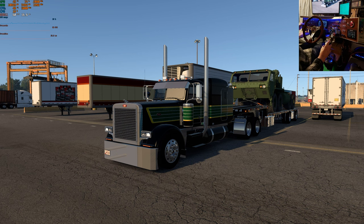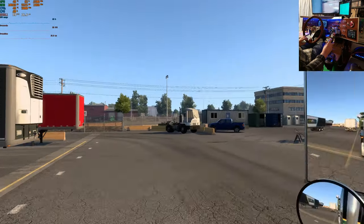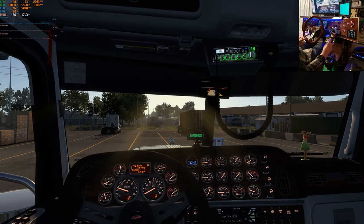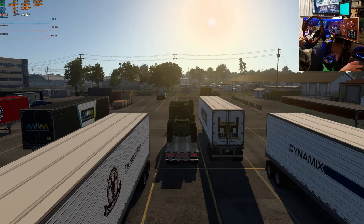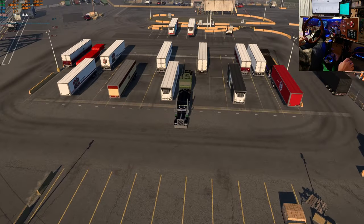So let's pay attention to frame rates here as we get going, and see what we gotta do to get out of here. Looks like we've gotta get over there and out. I think we have to turn right, go back around the yard here. Pretty sure. Better have a look. Yeah. Gotta do. Yep.